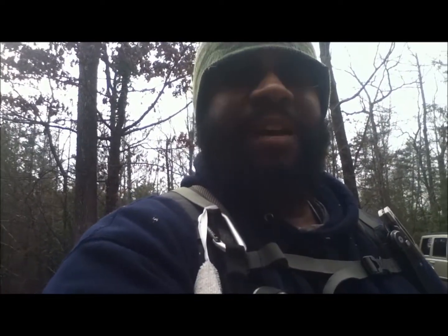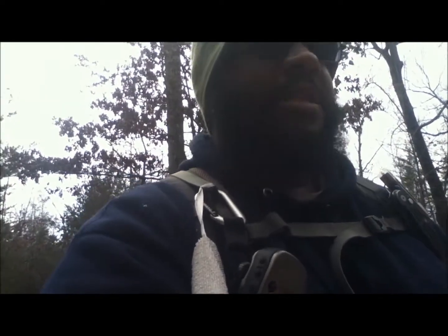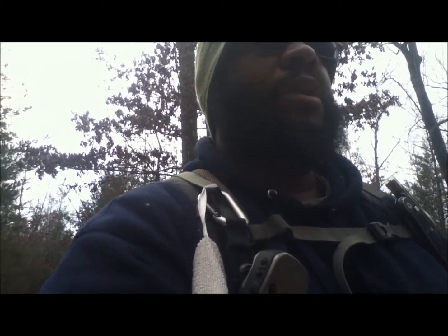I just want to say that this passage has been pretty awesome. I've enjoyed a lot of the wooded sections. It's definitely a challenge. I look forward to doing it again, to be honest with you. I really do, man. This is some awesome stuff. I'm going to be leading a hike on this in about a month. So I'm probably going to be checking out the section that I'm going to be hiking tomorrow.